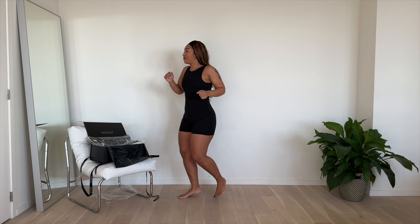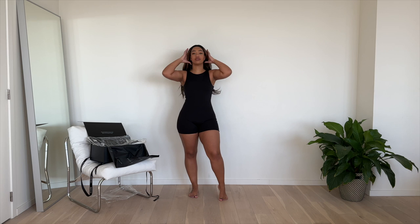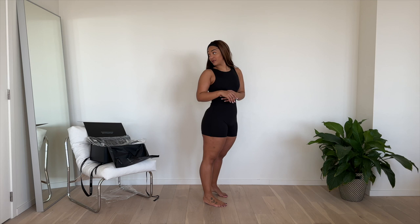my god. I took this one hoping that I could wear it on vacation because this is so comfortable. You just throw on a bag, some sneakers, and you're good to go. So that is exactly what I'm going to do on my trip. Oh my god, I just love this. This is the first playsuit that literally fits me. So nice.